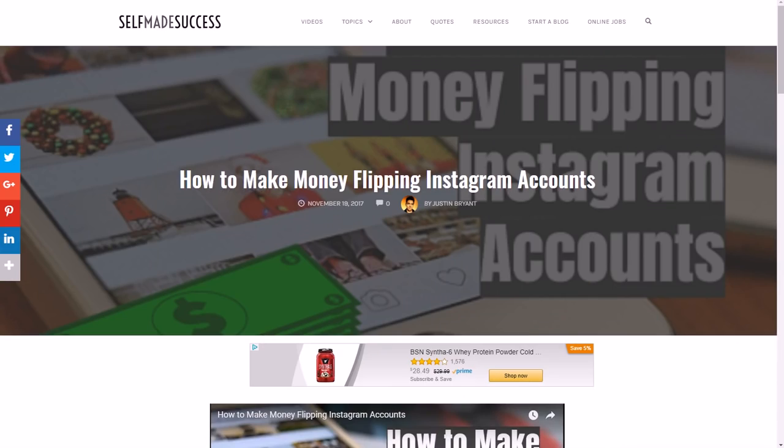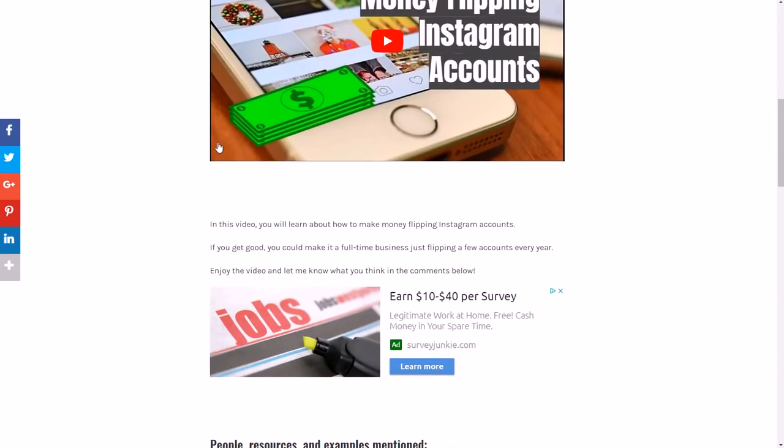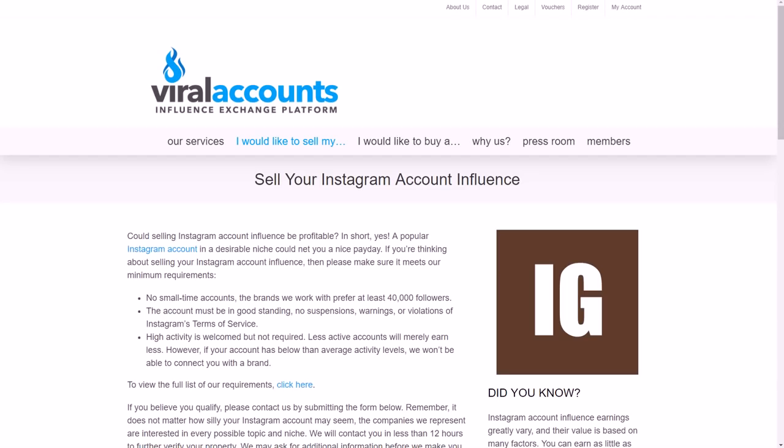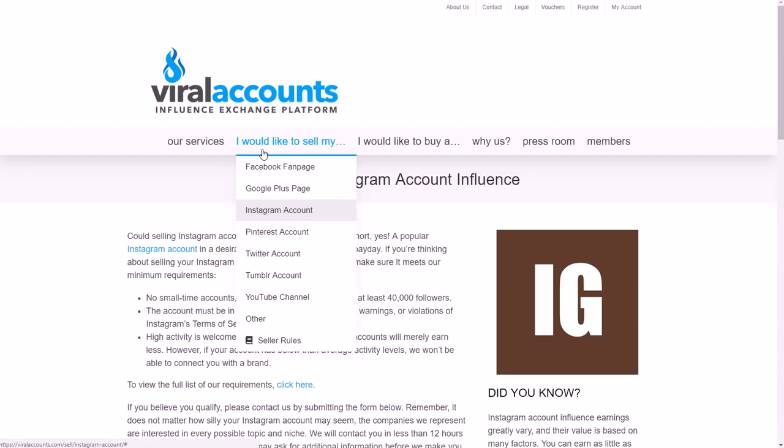And if you want to try another way of making money from Instagram, you can flip Instagram accounts. So you can build up these big accounts and then sell them. You might make a motivational account, a fitness account, but if it's not too much based on just you and pictures of you every time, you might be able to flip the account. So you can even buy accounts and flip them. I have a whole post on this if you want to check it out, called How to Make Money Flipping Instagram Accounts. And one of the main places you can do this to sell social media accounts is viralaccounts.com.